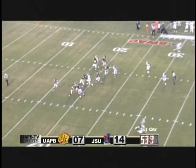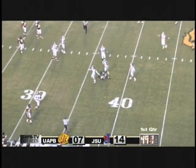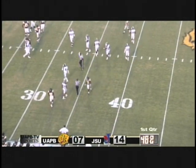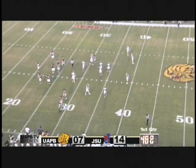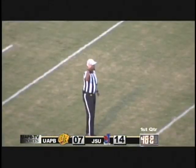Now takes the snap, sprints to his right, throws, and going down to a knee to catch it. Now they're going to say incomplete. It was Willie Young on the catch, had to cradle it as he went down on both knees to catch it, and apparently it must have hit the turf. Yeah. So it's going to be 3rd and 10 now.